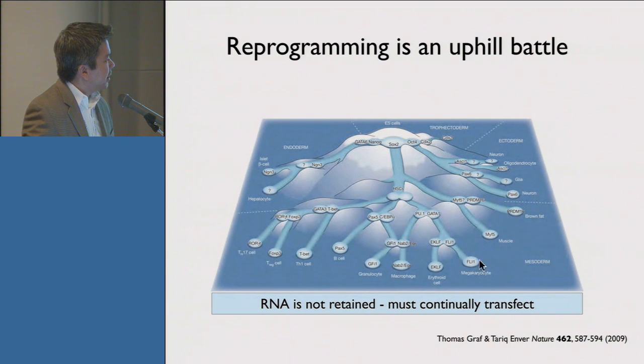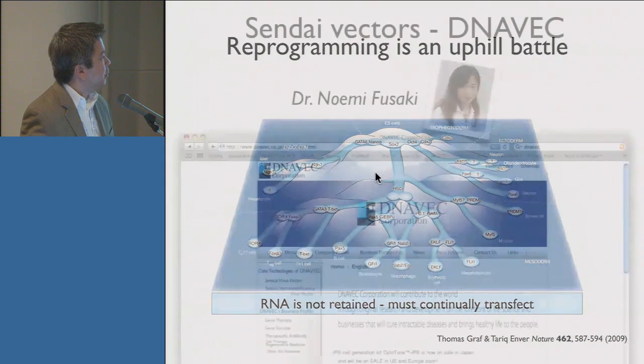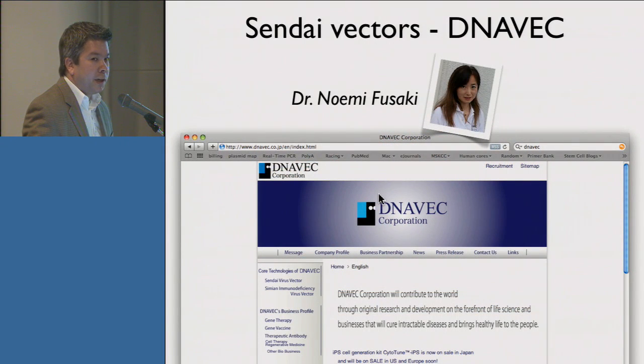You're starting down here from a somatic cell, and you want to push the cell up to the top. What that means is that you have to continually transfect RNA in if you're going to use the ROTC method. For that reason, I really thought that the Sendai virus method was going to be the way to go.